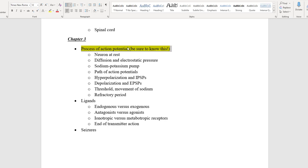So the exam is going to have technically 51 questions because there's an extra credit question. So 50 required questions, and the breakdown will be about 30 multiple choice questions, 10 true false, and 10 fill in the blanks. So the multiple choice and true false questions could come from any of these sections, but the fill in the blank is going to pretty much cover this process of action potential.